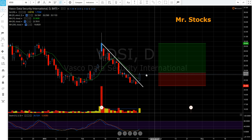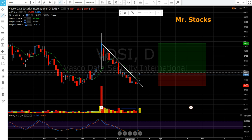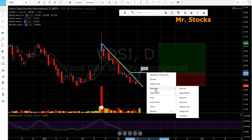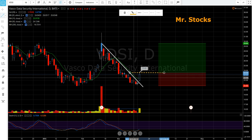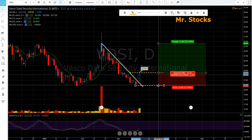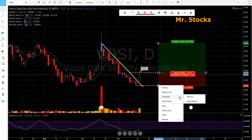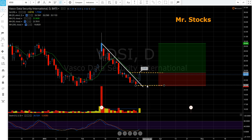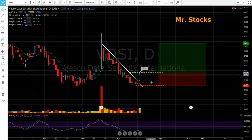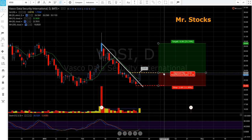So I'm going to go ahead and just say today's high would be my buy stop, and that buy stop is going to be 23.60. This is going to be my buy line. And I'm going to have the stop placed in this area here, and I'm going to go ahead and format that so that you can see. So this is our range here, and this would be our breakout line.